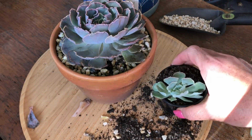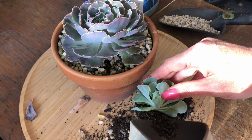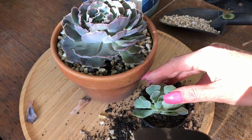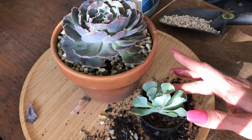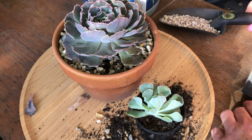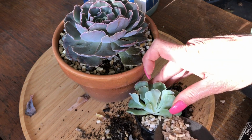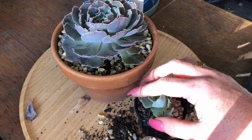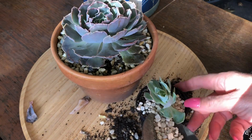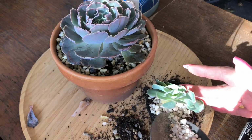So hopefully it will unflatten out. Is that a way to say it? Open up, because obviously it's been squished under her mummy's skirt. Just put a bit of top dressing in there so when I water it, those lower leaves don't get any rot, or help prevent that possibility.